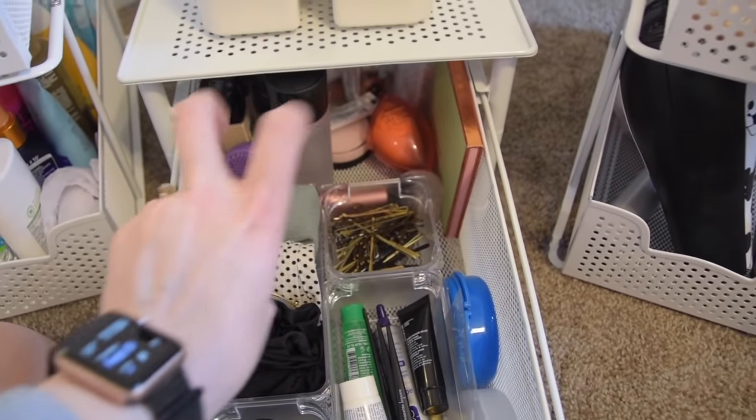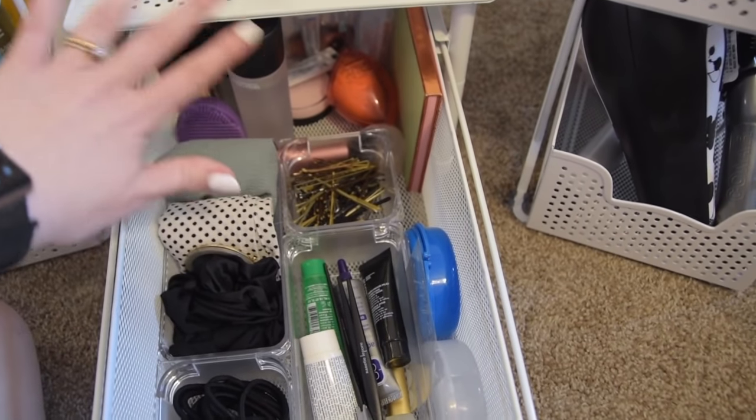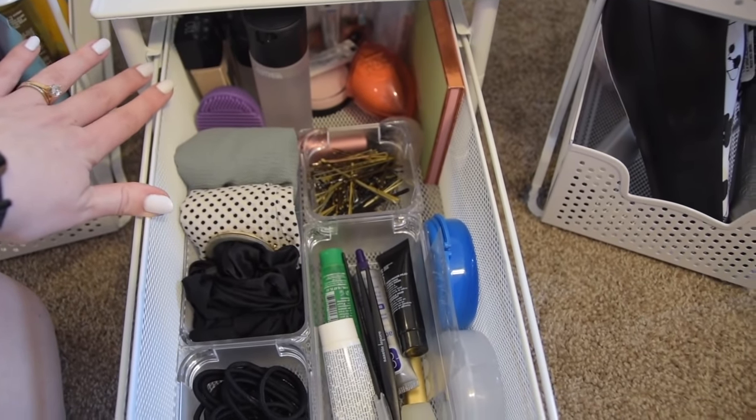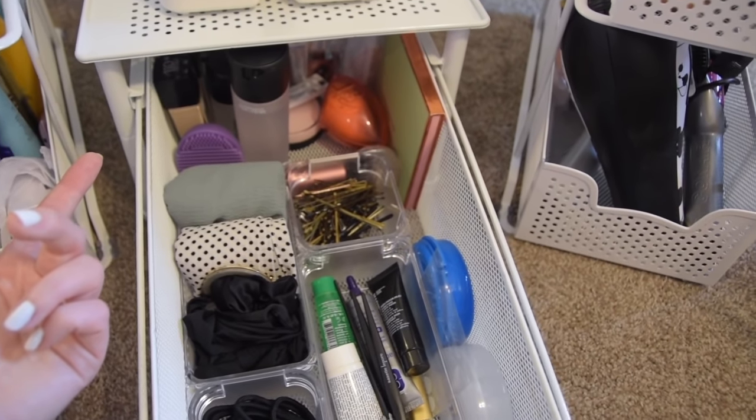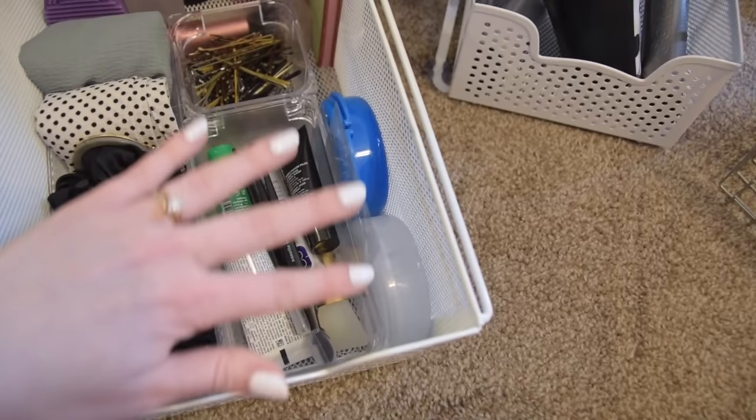I also have my fancy makeup, like foundation and that stuff in the very back. I don't reach for it often, so I don't need easy access to it, but I still want to hold on to it in case there's a special occasion. I also have my retainers, super cute.